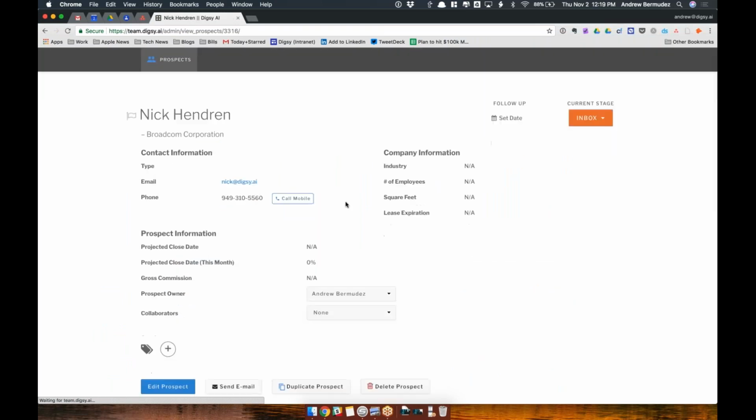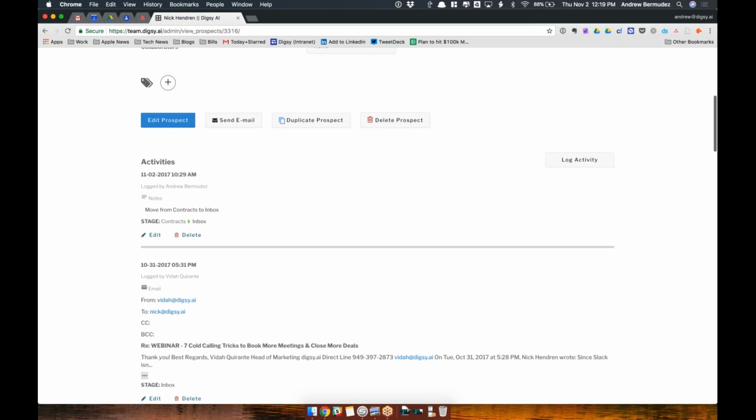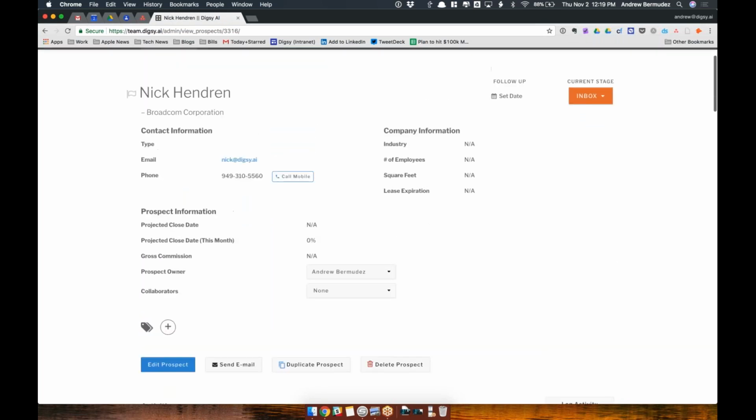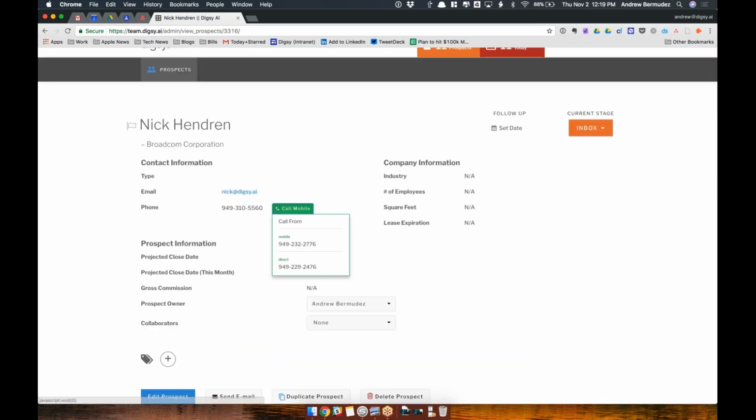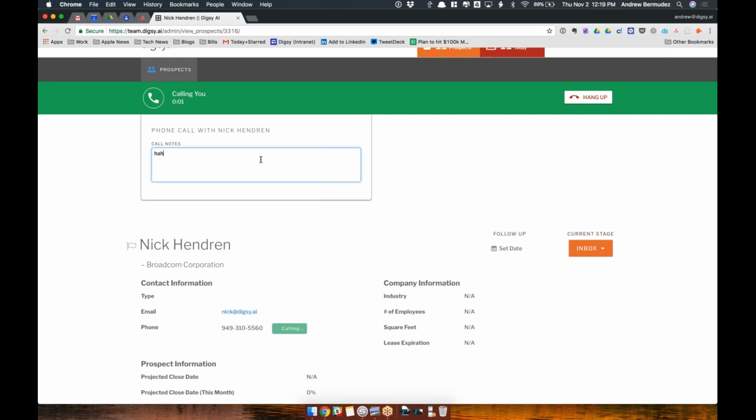And it's showing me Nick's information, right? And I can scroll down to see if he's just sent me an email. He hasn't emailed me. So if I want to call Nick, I click this call button right here. And then if I haven't put my phone number, it'll say add new phone number. And then you can put your mobile and your direct line. And then it's going to ask you to confirm it. And then all you do is you click this button right here. And it's going to start calling them.